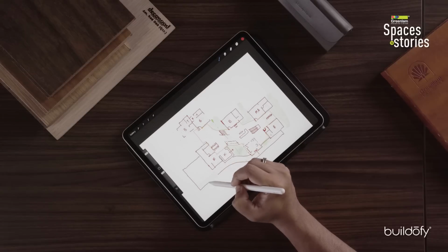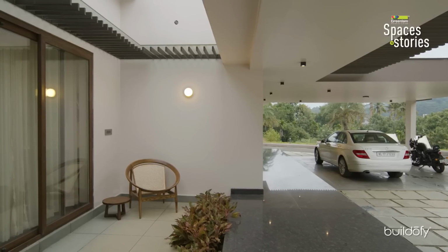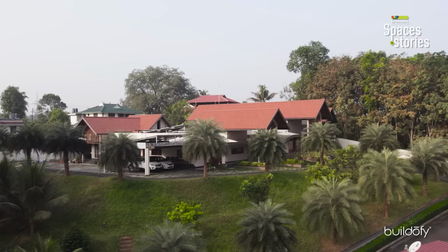This veranda here is connected to the carport. So once you park the car here, you can get into this veranda, walk through the front of the house and get into the main entry.